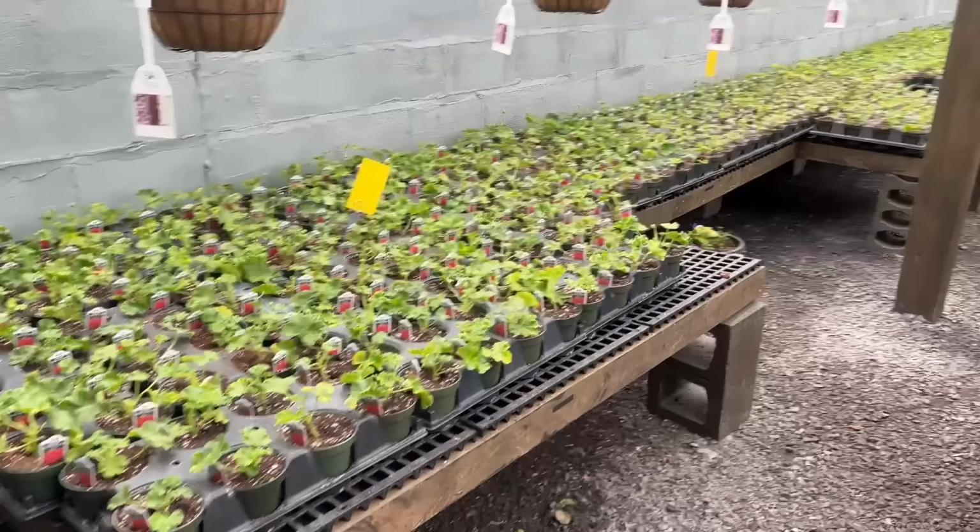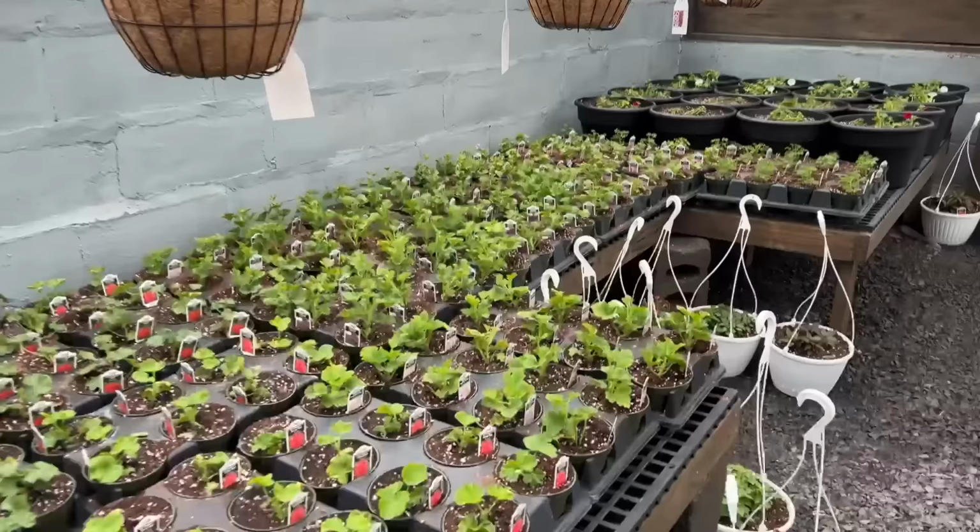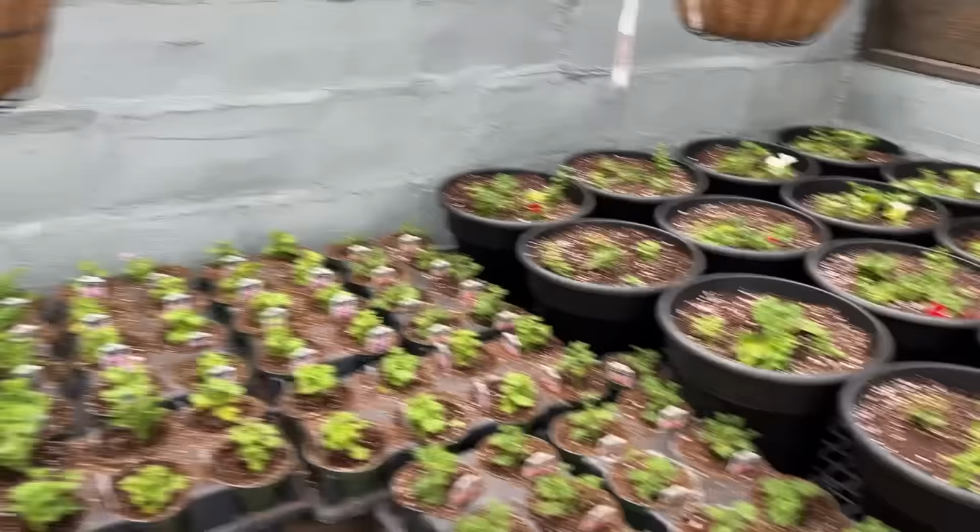Geronimo! This whole thing. Geraniums. Oh my gosh, there's the Elegance series. Oh, the Martha Washingtons. And these are geranium pots.